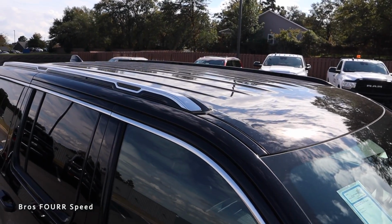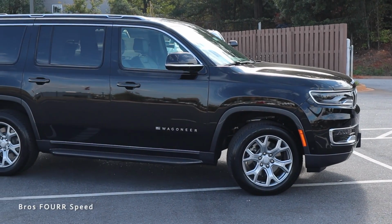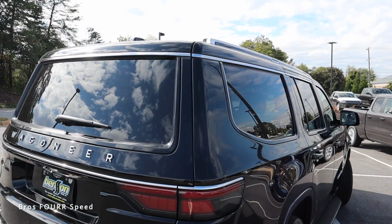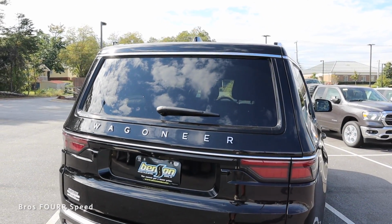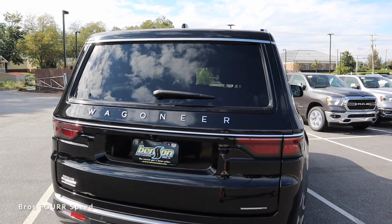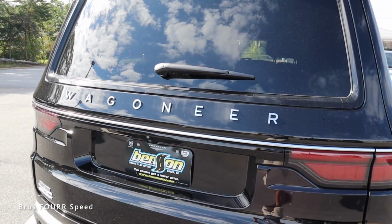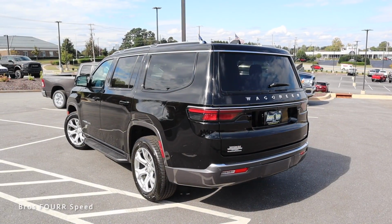The roof rails up top have more of that chrome trim, and the overall side profile is extremely proportional and looks fantastic. And then moving to the rear end, that upper chrome trim even goes towards the rear, which really makes that roof look like a floating design. Very classy looking. You can see Wagoneer written out in the back with a standard backup camera under that, and then more chrome trim going across that. I love this rear end, it looks extremely unique.